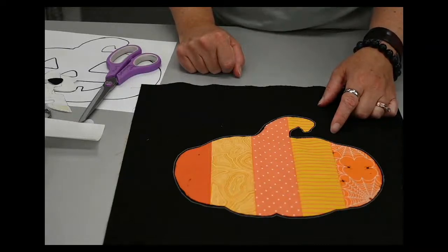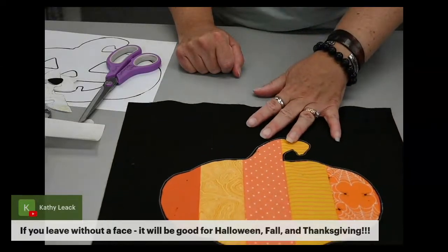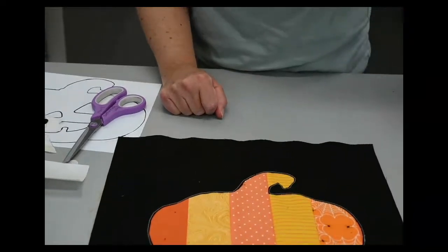So now that I showed you all of the things, oh, and Kathy, I love it. She says if you leave it without a face, it'll be good for Halloween, fall, and Thanksgiving. Oh, thanks, Kathy. Good save. So what other questions do we have on this fun project? All right, so we'll get back in focus here.